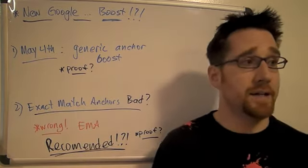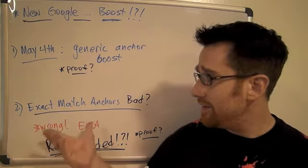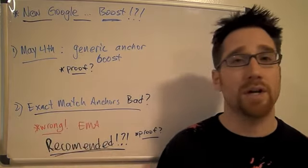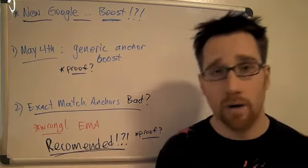So, Google does all kinds of strange things. And it may not be that they're penalizing for exact match anchor text. In fact, that's their recommended practice. But it might be that they're going to give a boost to the little guy who hasn't been doing any SEO and who has a bunch of generic anchor text.